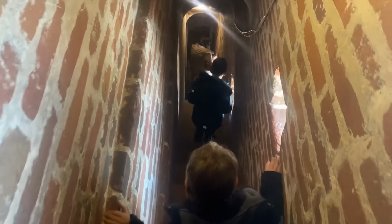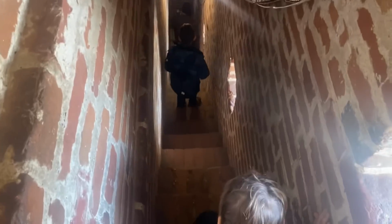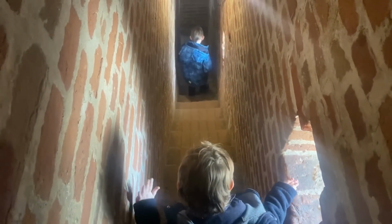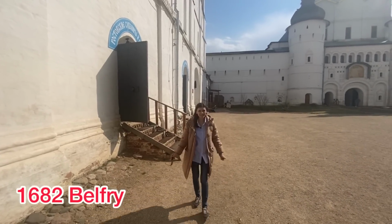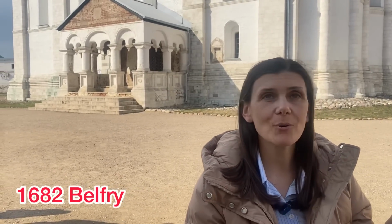I see. So they have a red light, green light to tell you if you can go, because there is no way I could pass another family coming up while I'm going down. $16.80? Wow.